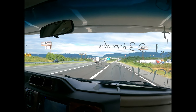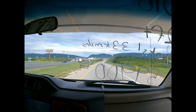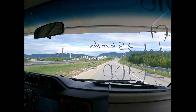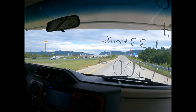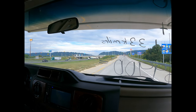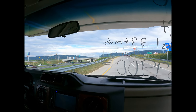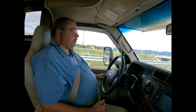Brakes feel good. That's something I very rarely have a problem with, a braking system on a Ford. They just got incredible big rotors, big brake pads. They just got an incredible heavy duty braking system on these. Brakes feel good. I don't have any rotor shake or anything like that in the steering wheel.